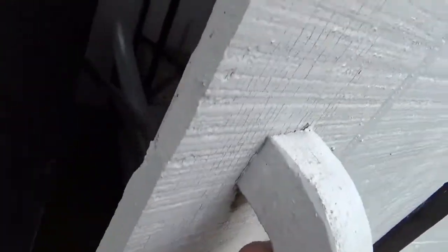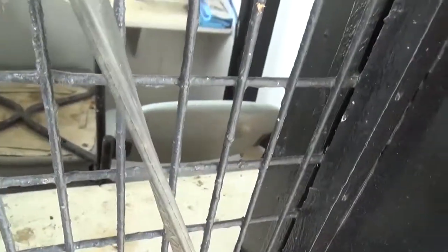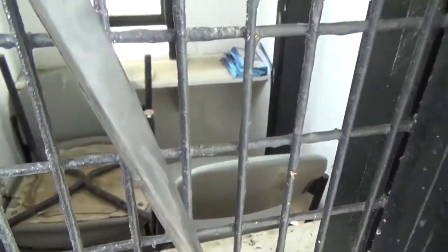Oh, I see. They got the thing all jammed shut. There's a chair in there. Maybe I can see it from here. There's a chair. Right now there's 3 chairs in there. Typically there's 1 chair in there.